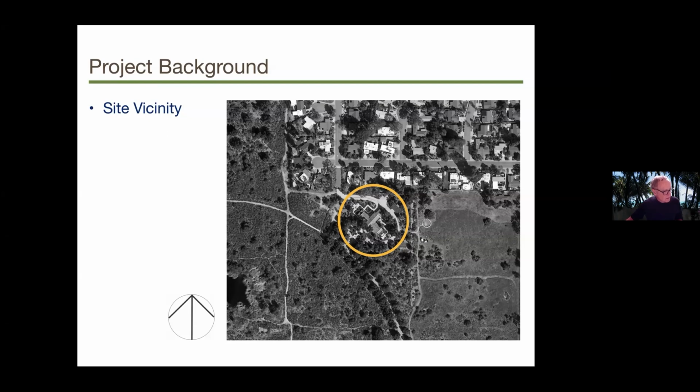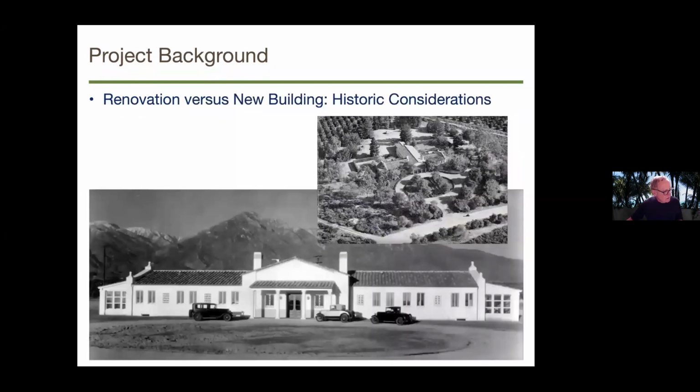Let's look at the historic aspect of this, because that's interesting too. So I mentioned it was originally built by the Claremont Colleges. It was a student infirmary, and you see an old picture here of the same site area, but it was built originally in 1931. You can see the old cars there in front of the old building as a student infirmary and a quarantine area. It's kind of funny to think about that in our pandemic times.